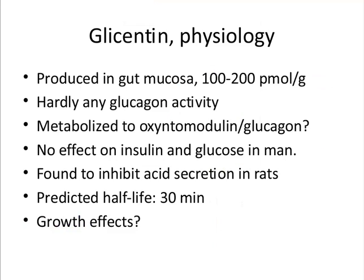And what about glicentin? It's produced in the gut mucosa. The concentration is around 100 to 200 picomoles per gram, so there's a lot of it. It probably does not have any glucagon activity. It may be metabolized to oxyntomodulin and glucagon under certain circumstances. This was suggested some years ago. I'm not sure it's true. It's something that should be looked at in more detail, but it's a possibility.